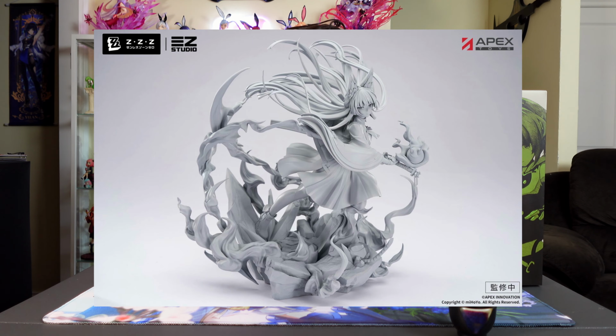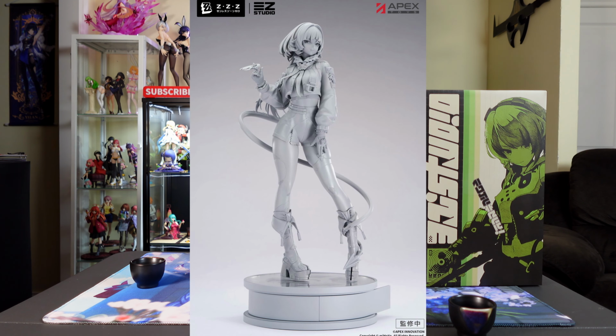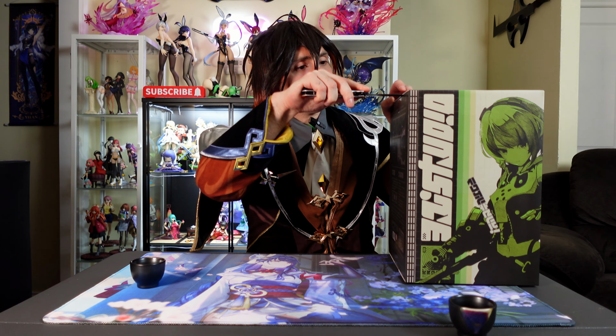Of the Cunning Hares, I only want Anby and Nicole, and then I'm probably going to skip all the others. And they announced at Wonderfest Shanghai a whole bunch of new Zenless Zone Zero scales. That's what I'm waiting for. We got Miyabi, we got Evelyn, we got Astra, we have Jane Doe. Oh, all of my favorite characters. Those are really the ones I've been waiting for. And the Miyabi one looks sick. All right, but it's about Anby. Let's go ahead, get Anby unboxed, and check out how she came out.